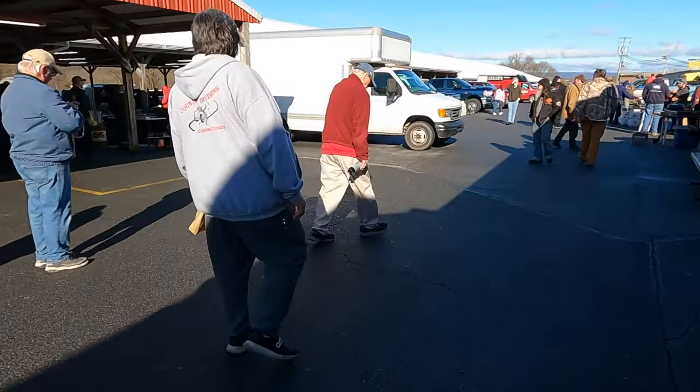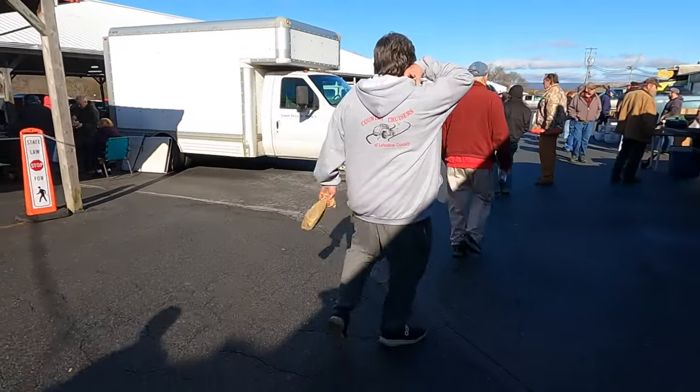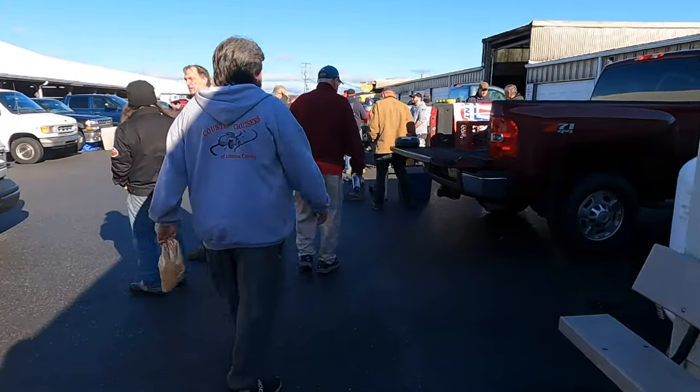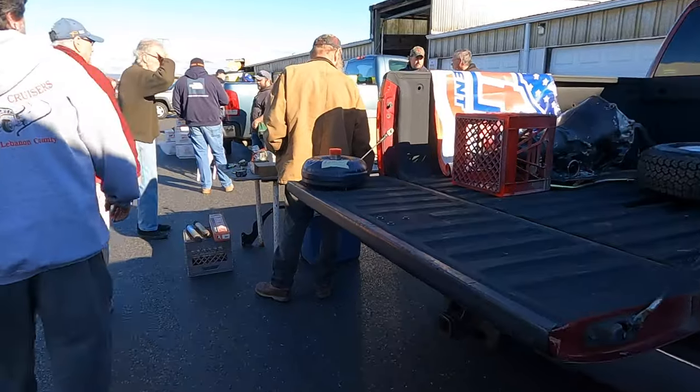I guess when it was over in Hamburg, it's about the same size. I was expecting it to be a little bit larger here today, but still glad to get out for a swap meet of the season. So that's going to do for this event.